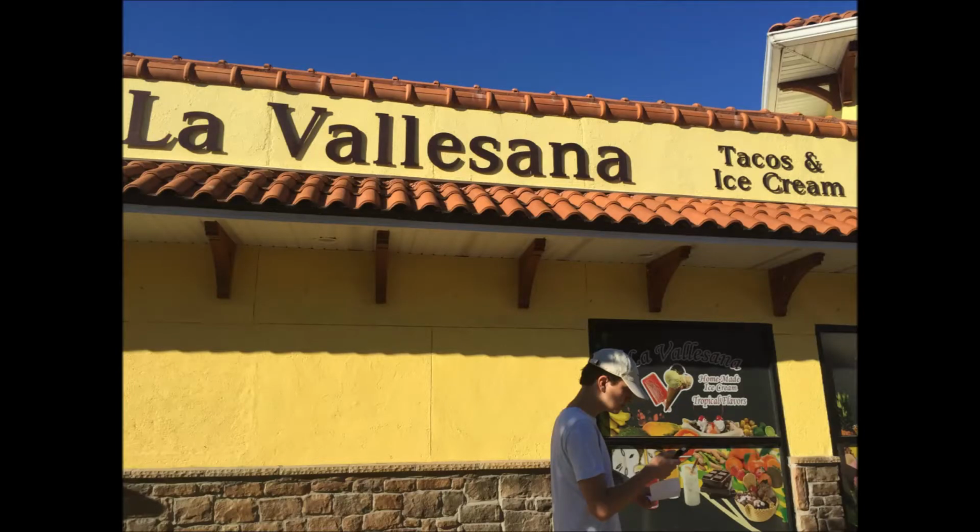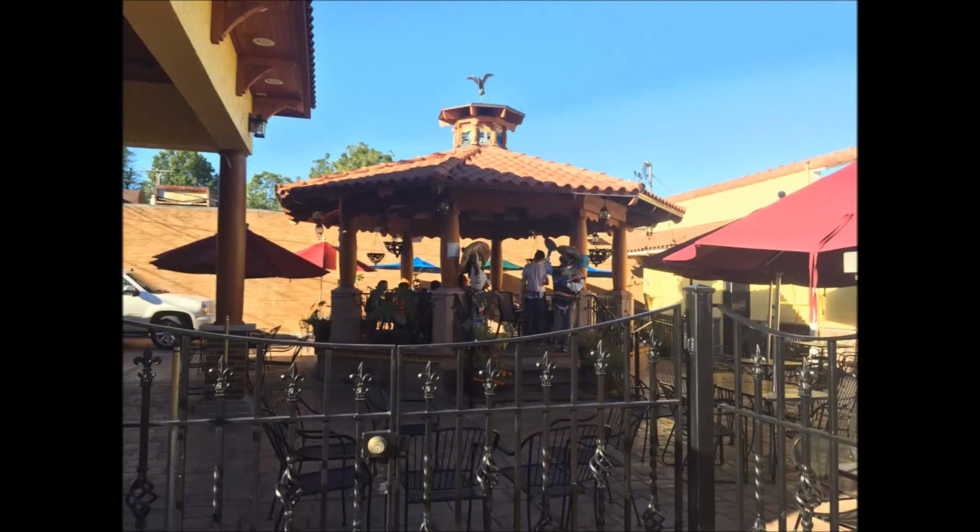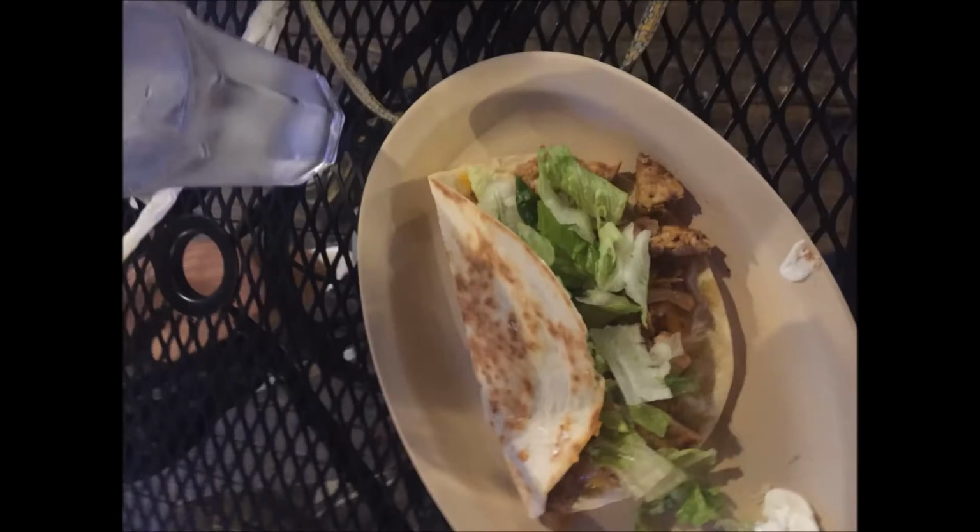Cherokee Street is actually named the St. Louis Mexican food Mecca. It actually has a large concentration of Latino-owned and operated bakeries, restaurants, shops, and grocers. There are plenty of tequilerias located throughout the neighborhood, showcasing a localized styling of delicious Mexican food.